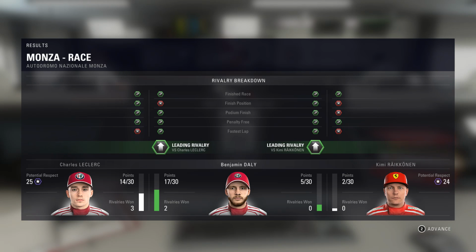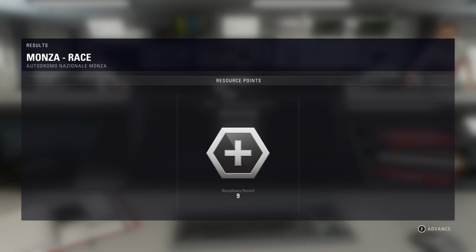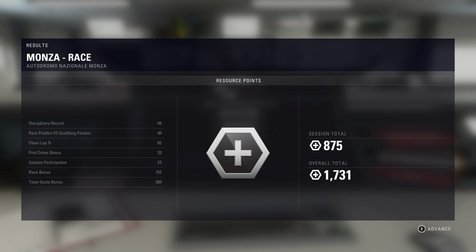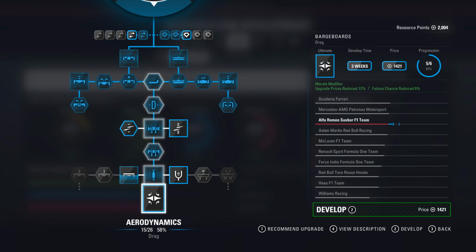For us, driver standings, we're leading by an absolute mile now. I think that we pretty much got one hand on the trophy. I don't think that's been too much of a shock to you guys for quite a while now. It's just a case of when we win the championship now. So we'll see if we can secure that as quickly as possible.